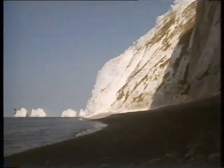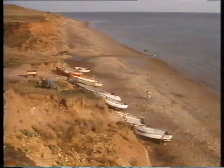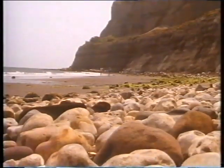We've come to the Isle of Wight especially because it has lots of different types of beaches quite near to each other. And we're going to find out about the kinds of creatures that live there and why they've chosen that particular habitat or home.